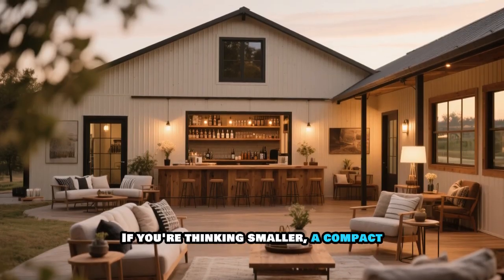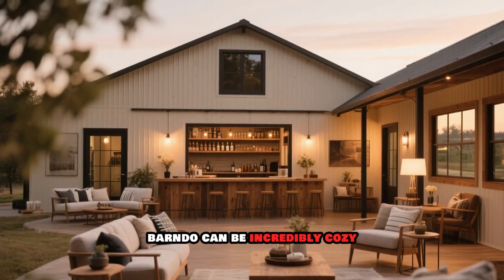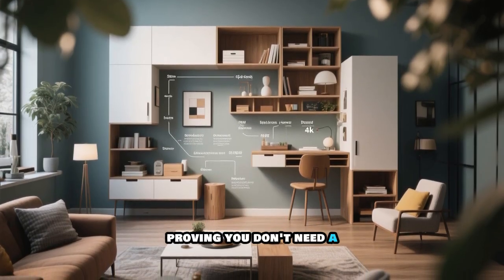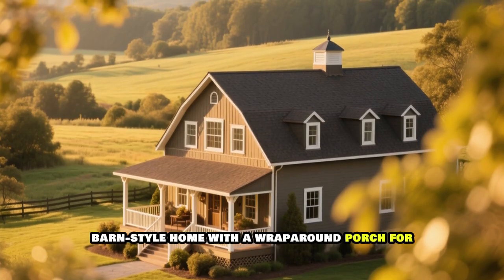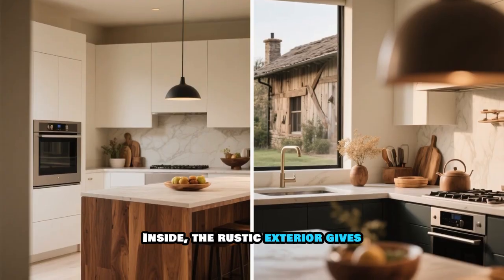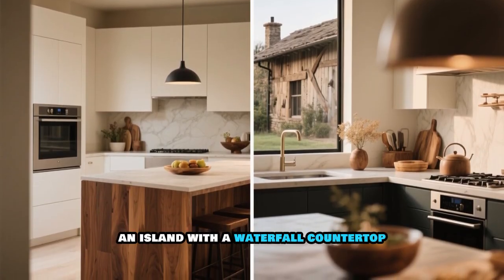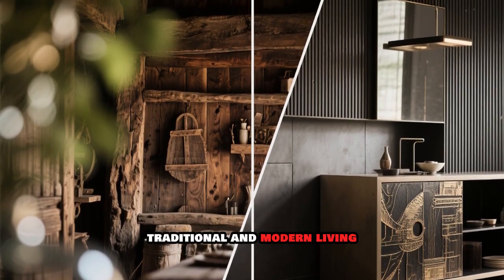If you're thinking smaller, a compact 1,200 square foot barndo can be incredibly cozy, energy efficient, and packed with style. Smart design choices make every square foot count, proving you don't need a massive space to live large. And finally, picture a classic barn-style home with a wraparound porch for those lazy afternoons. Inside, the rustic exterior gives way to a surprisingly contemporary kitchen with sleek appliances, an island with a waterfall countertop, and minimalist cabinetry. It's the perfect blend of traditional and modern living.